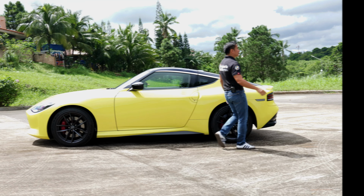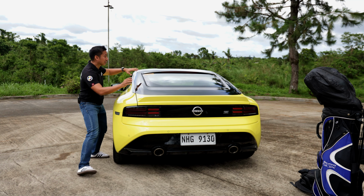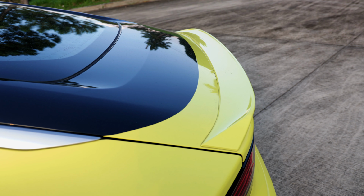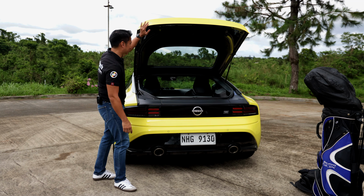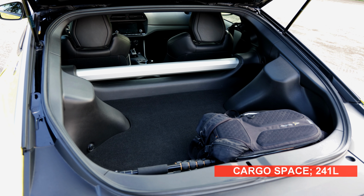Now, the rear end design of the Z is probably my most favorite design aspect for this sports car. You see, we have these gorgeous LED taillights here that are lifted from the retro design of the 300ZX, and we have the classic fastback design that all Zs are known for. Of course, we have this little ducktail spoiler here to complete that look, and when you pop open the trunk of this Nissan Z, you see that you have access to 241 liters of cargo space.